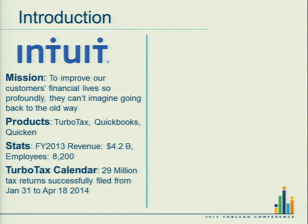There's a couple of random statistics up there, but the one that's really interesting is the one at the bottom, and that's what our TurboTax season looks like. So this year, we filed 29 million tax returns from January 31st to April 18th. That's 12 weeks out of the 52-week year where we make all of our money. And so that's a very fast-paced time.